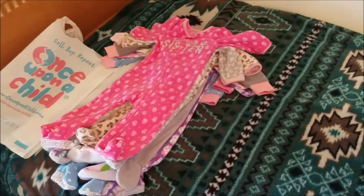And Gwendolyn apparently has gone on a growth spurt because now all of a sudden her 6-month footed pajamas are getting a little bit too small. So we needed to go up to a 6 to 9 month or a 9-month set of wardrobe for her. So if we bought all new, that would be really expensive. Let me show you why.